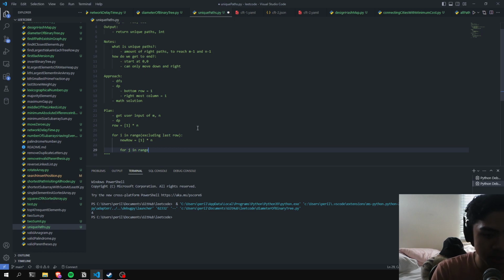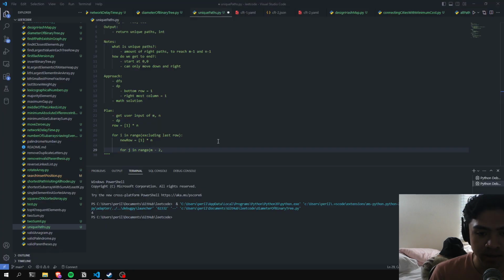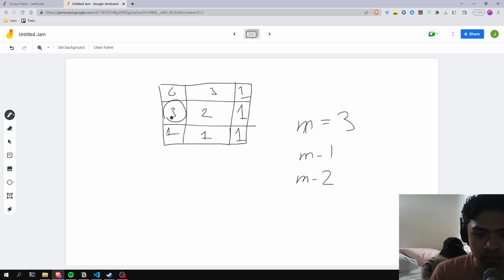So for j in range, we're going to start from m minus 2, because we already know that this column right here is going to be 1. We want to calculate these columns, right? These are the ones that matter the most. So m is equal to 3. The last column is -1 index wise. The second last column is -2, right? So that makes sense. So m minus 2, and then we're going to stop at -1, because we also want to calculate 0. But once we hit -1 as an index, that's when we stop.